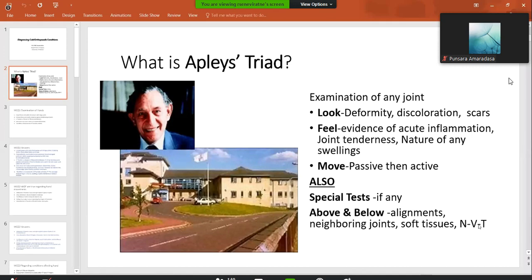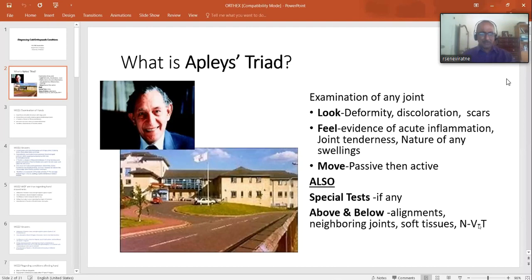So first about orthopedics, this man's name comes up, Graham Apley. He is known as the father of modern orthopedic surgery, and this is the hospital, St. Peter's, Chertsey, Surrey, where he has worked. He developed many operative techniques, many examination techniques and all that. So not surprised that we are following his book mainly for orthopedics.